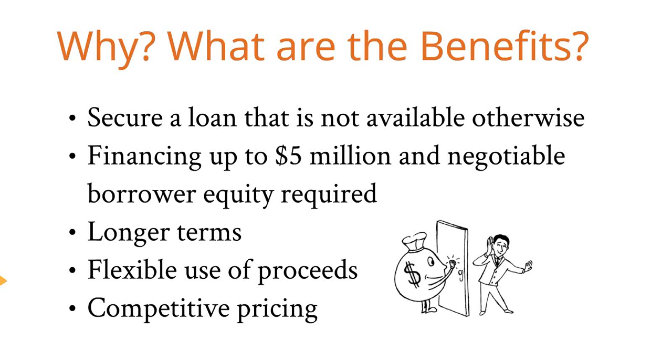The SBA 7A allows for longer terms, a flexible use of proceeds, and competitive pricing. So like we've mentioned before, we highly encourage that you negotiate with the bank and shop around, especially regarding the terms of the loan. And this loan, again, is meant to be for loans that cannot be obtained conventionally.